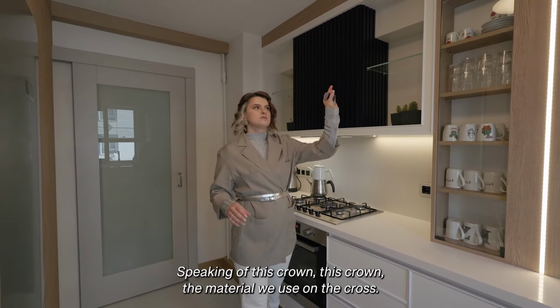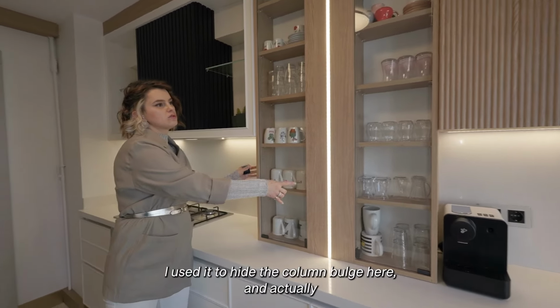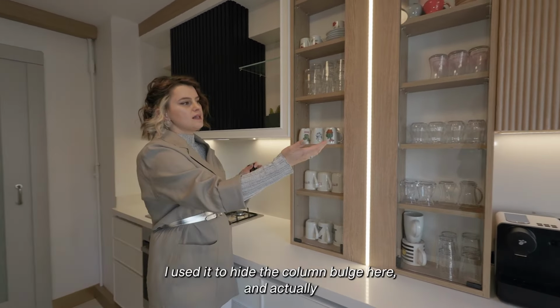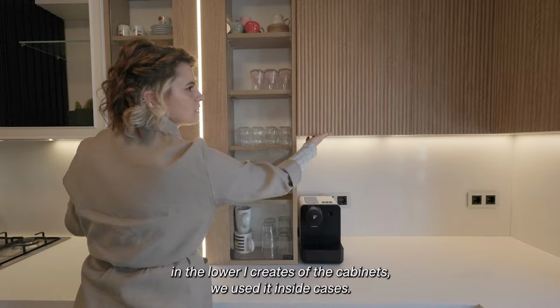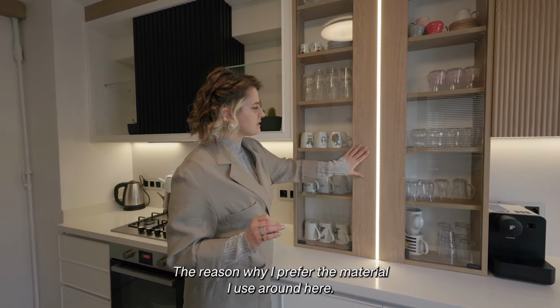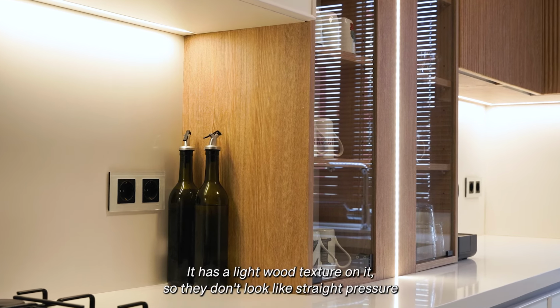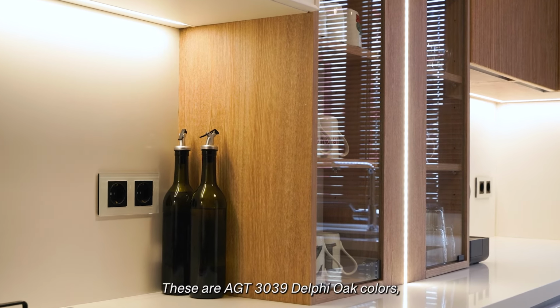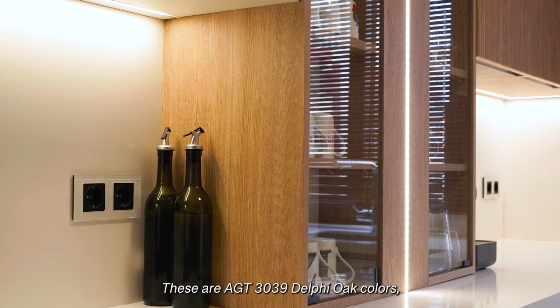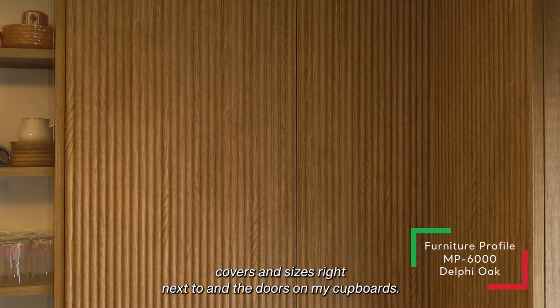Speaking of this crown, the material we use on the cross, I used it to hide the column bulge here, and actually in the lower edges of the cabinets, we used it in side cases. The reason why I prefer the material I use around here is that it has a light wood texture on it, so they don't look like straight print like that. These are AGT's 3039 Delphi Oak colors, covers and sizes right next to, and the doors on my cupboards.